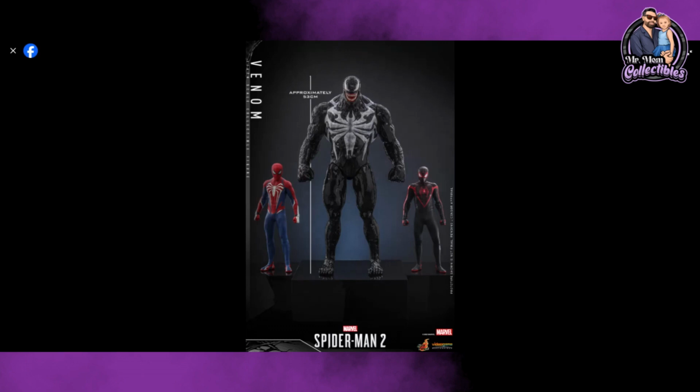So I think it's a great looking figure. I don't have any complaints about it visually. It looks awesome. It looks intimidating. It looks imposing. It's got everything I think the collectors would want. I can't see a lot of negative pushback on this. It's just going to be the size.